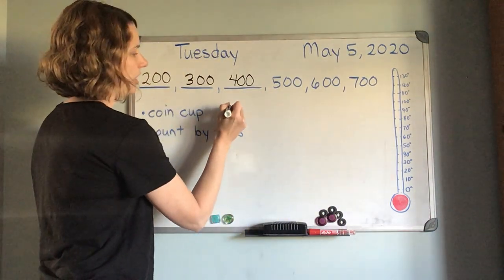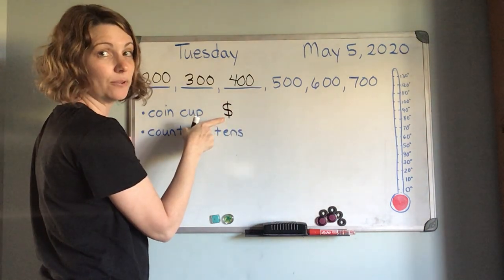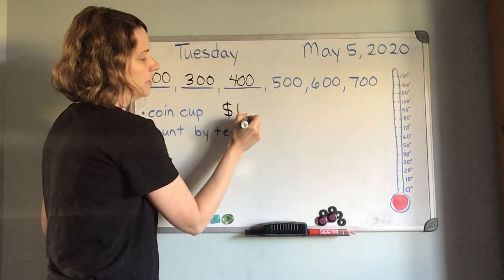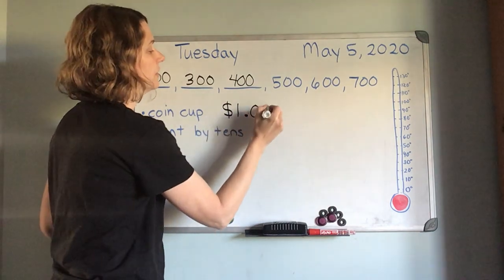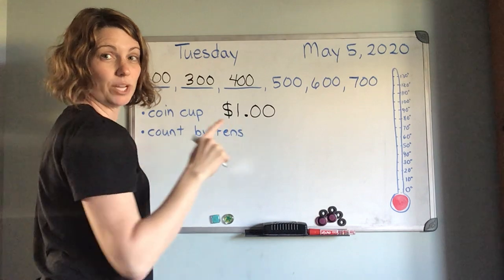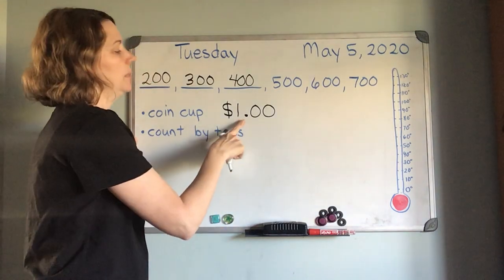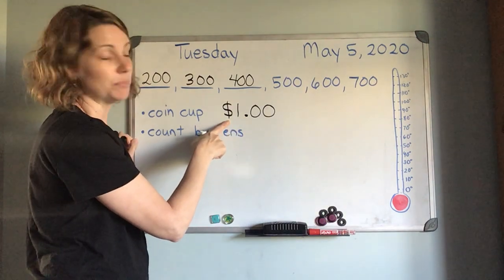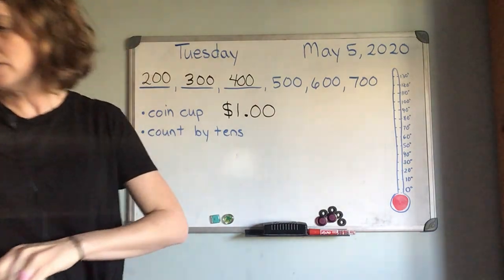And to write $1, remember we use our dollar sign, which is an S with a line through it, and then a 1, and then a decimal, which is a dot, and then 0, 0. So it looks like 100, just like if we had 100 pennies, that equals $1. But because we have this decimal and dollar sign, it becomes $1. Okay?